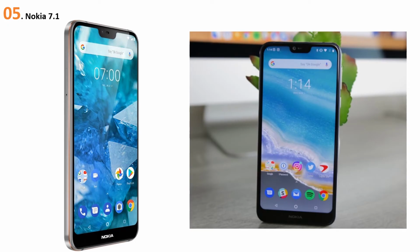At number 5. Nokia 7.1. The Nokia 7.1 is no longer the newest Android phone in Nokia's lineup, but it does have one of the smaller screens that the company offers. It comes in at 5.84 inches, and even with the large chin and notch at the top, it's still very easy to manage and use as a compact device.